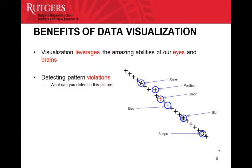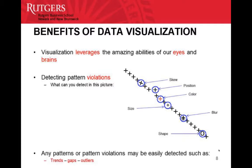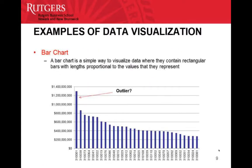Yeah, so you guys were right. The 6 exactly. So again, by visualizing data sets and using our eyes, we can easily detect pattern violations, whether in terms of trends or different gaps or outliers. That's one of the benefits of data visualizations.